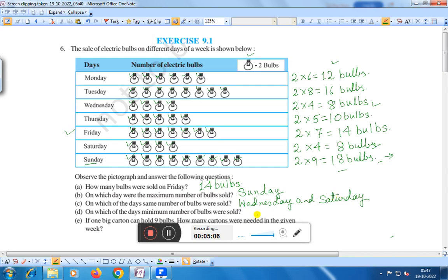Now question number D. On which of the days was the minimum number of bulbs sold? Eight is the minimum number, that is on Wednesday and Saturday. The answer will be Wednesday and Saturday.